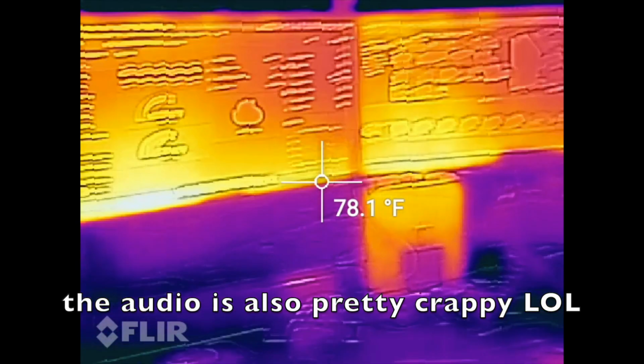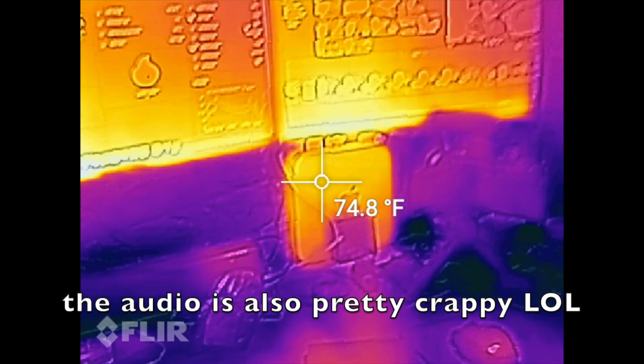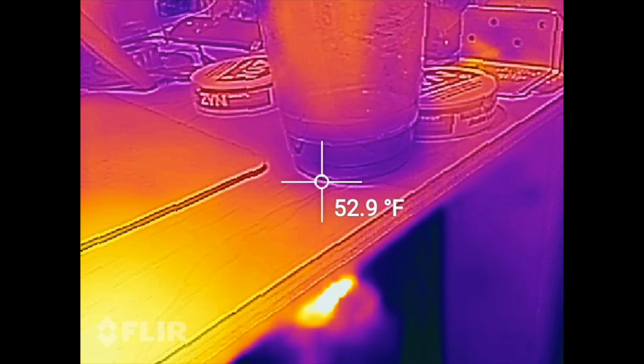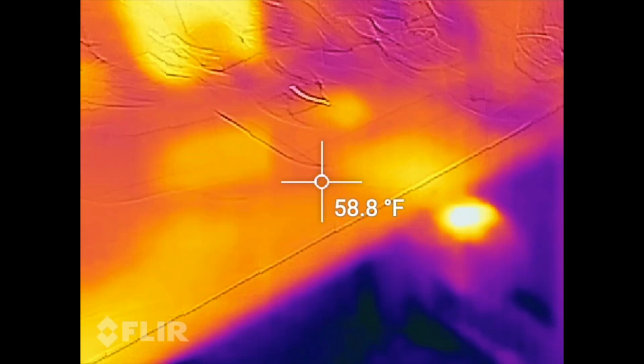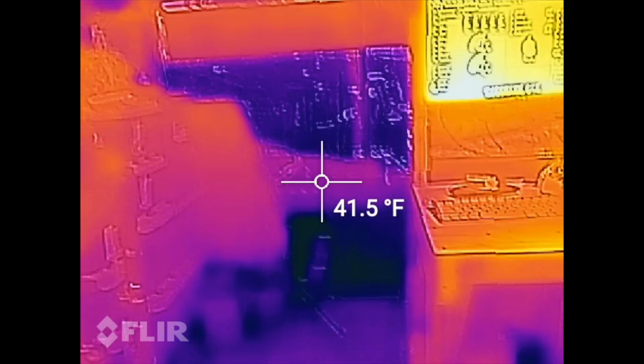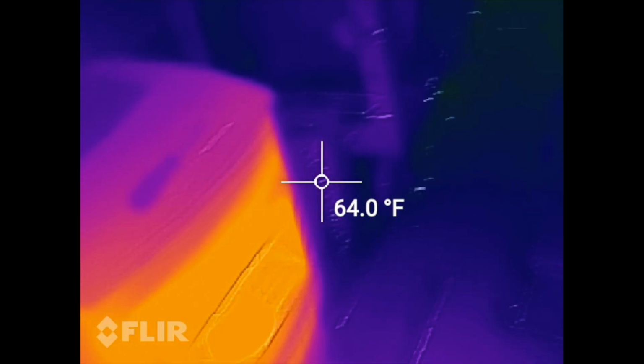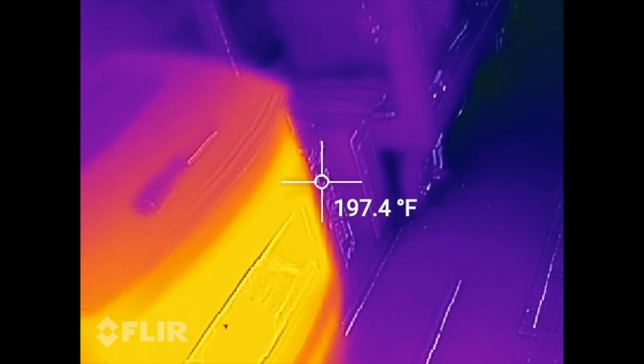Here we have video through the thermal imaging camera. You can see the computer there and the monitors are warm, and my iced coffee is cold. You can kind of ignore the temperature crosshairs there in the middle. But we've had the stove running here on medium for probably an hour or so now, and it's about 65 degrees in here.